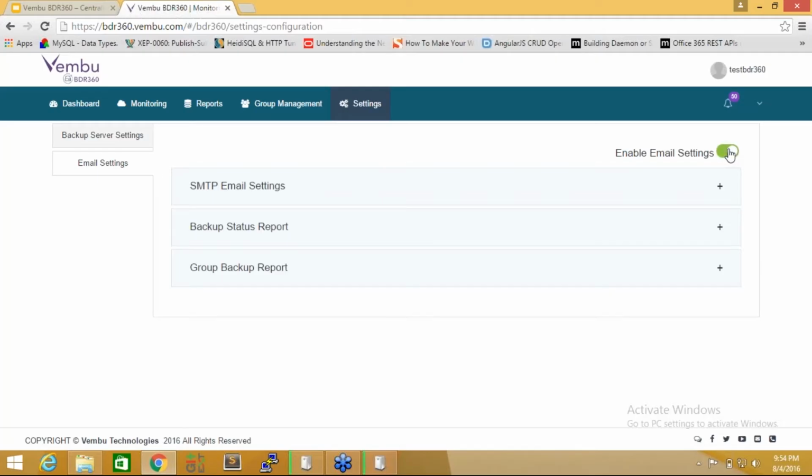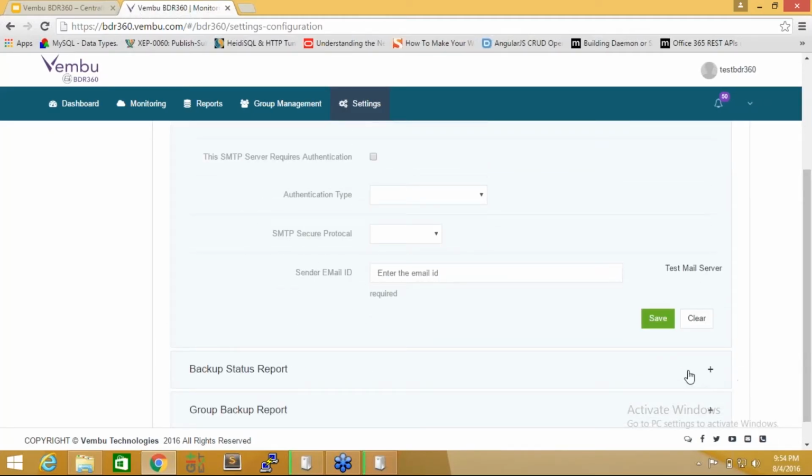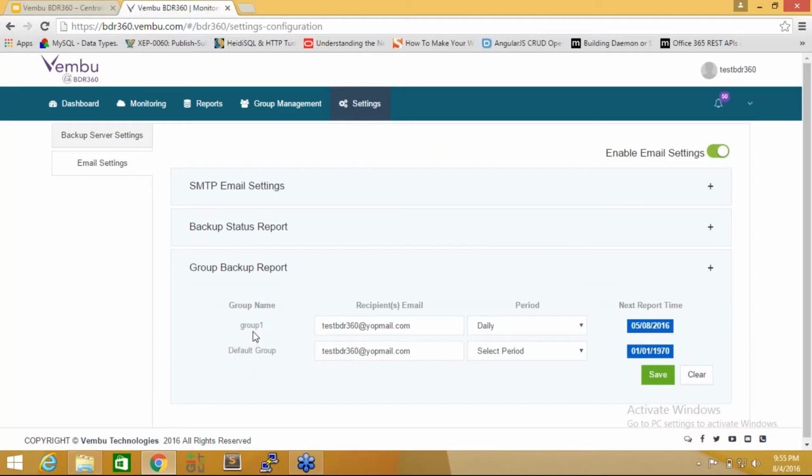We can decide what SMTP settings to set for the particular server for the particular customer, and we can get the backup status report, to which email we need the full backup status report, not the filtered backup status report, the whole backup status report. Whatever groups we created, like Group 1, that particular group's email configuration will come over here, so we can change the email configuration for the group by changing it over here.